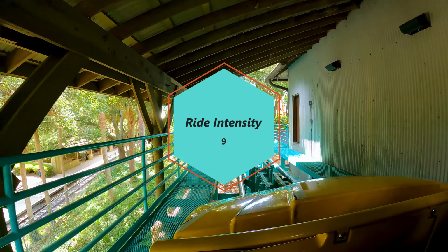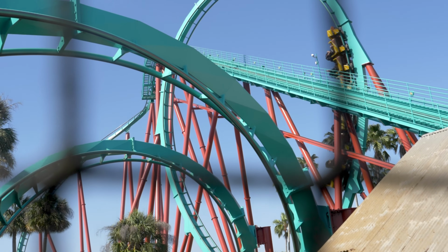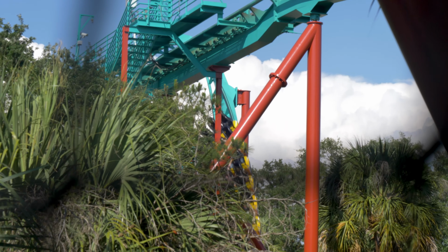Fun factor. Kumba is all about the strong G-forces and inversions. If you aren't a fan of either, well then, Kumba might not be the ride for you. As I said earlier, the zero-G roll is the highlight of the ride.